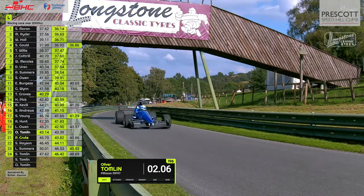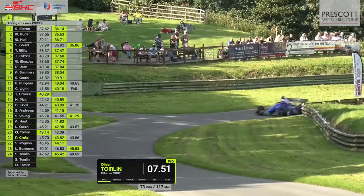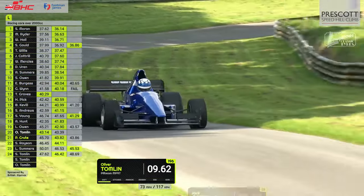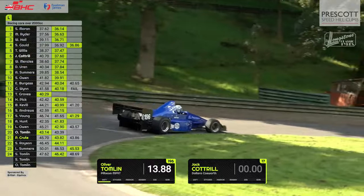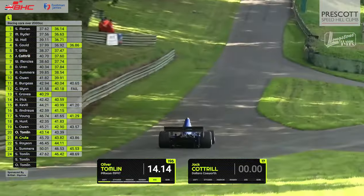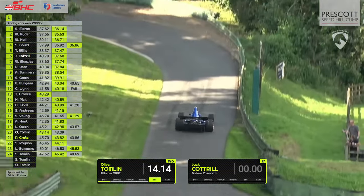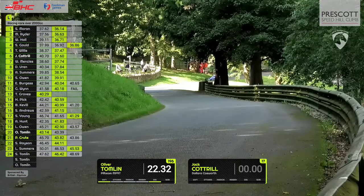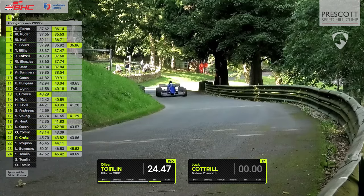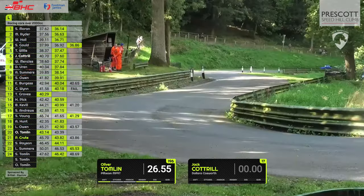Oliver Tomlin, son of Sandra Tomlin, the car owner, in the 2013 model Hillbeam MP97. 73 miles an hour under the bridge, heads into the Tories, heads out of the other side. He's looking to improve on a 43. And then Jack Cottrell in the Delara Cosworth, that's the IndyCar engine in the back of it, is on the line about ready to go. Over to you.